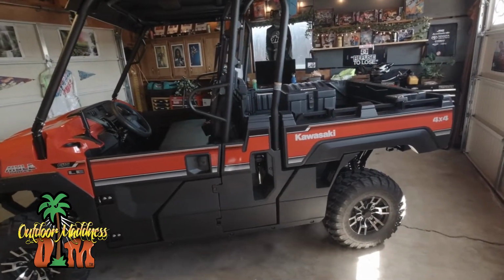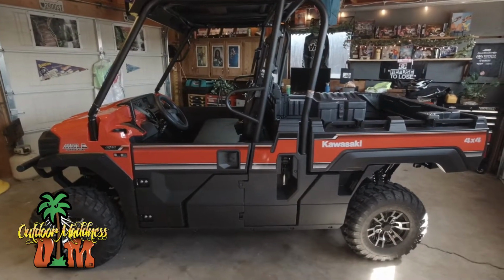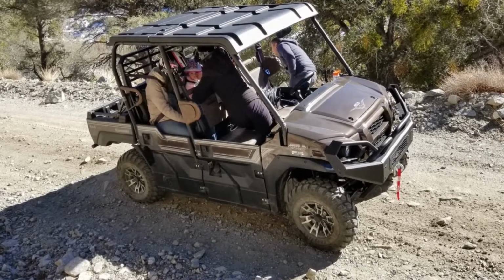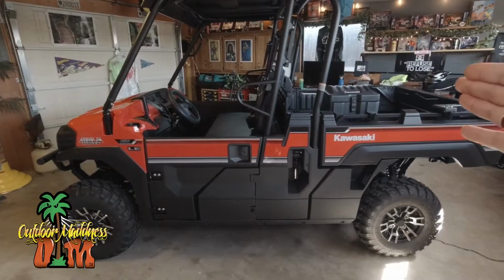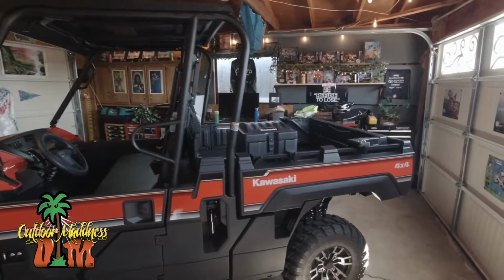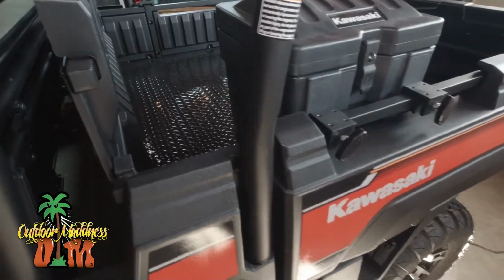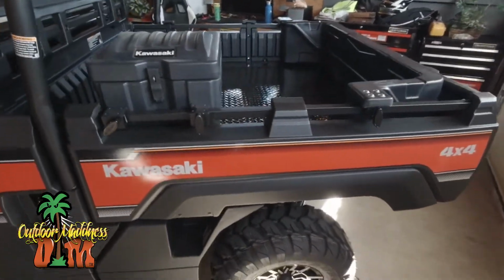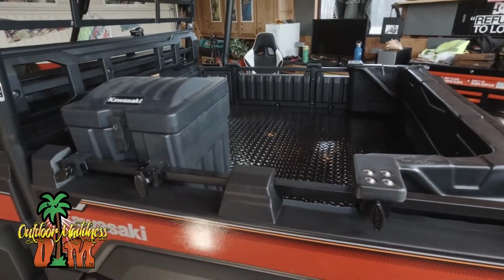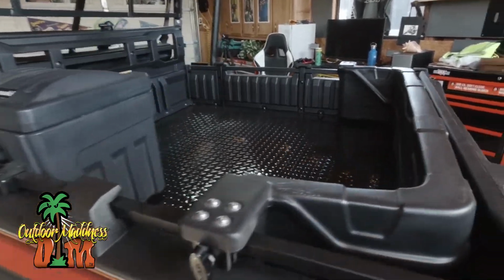The difference between this and the FXT is this is a 3-seater. The FXT is a 3-seater with a trans cab, of course, that turns into a 6-seater. So instead of having the 3 extra seats and the trans cab, you've got this massive cargo bed. This cargo bed right here is 20 square feet. You've got all this room to haul things. And while we're here in the cargo bed, let me show you a couple of accessories that Kawasaki has with this one.